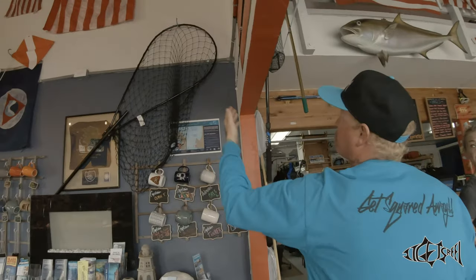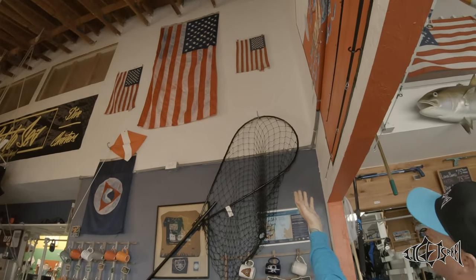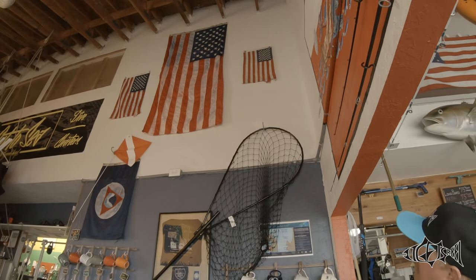These flags were actually flown in Operation Iraqi Freedom. They were actually flown in a time of war.